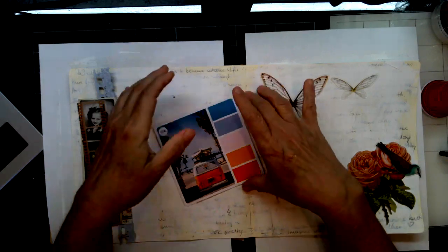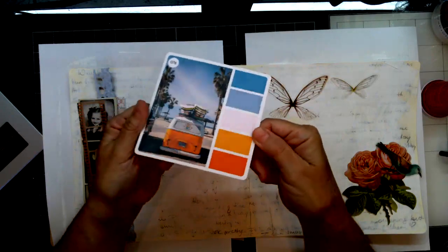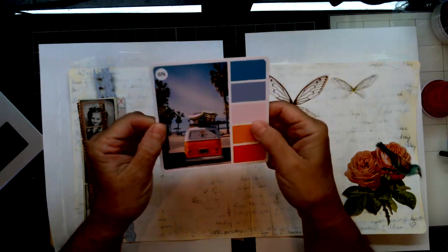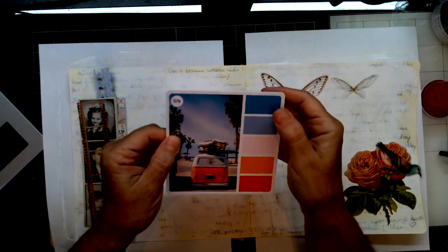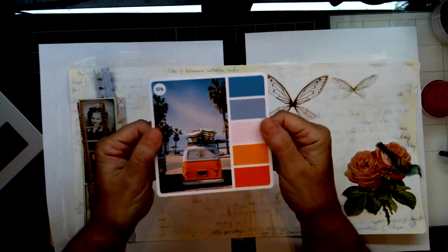This is our color palette for June. I really like them. So we have like a tangerine, sunflower yellow, pale pink, a blue, and a teal. So it should make a very, very nice background.